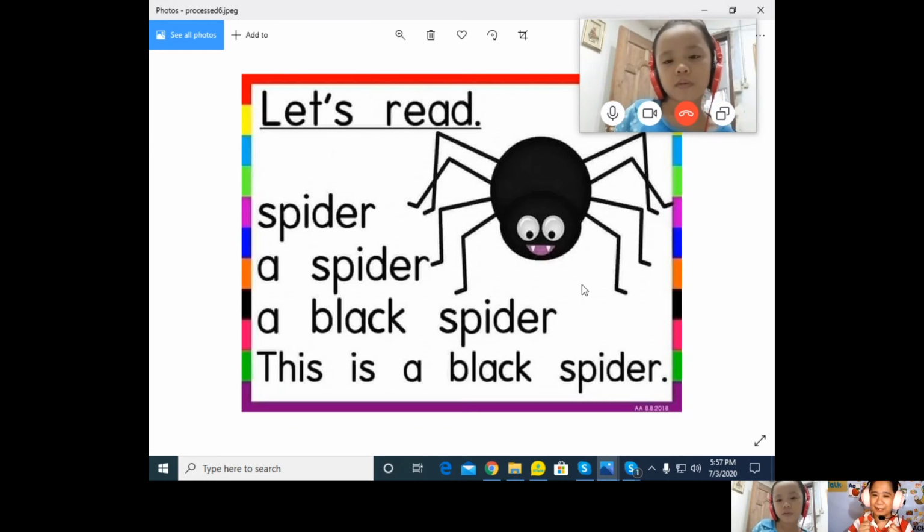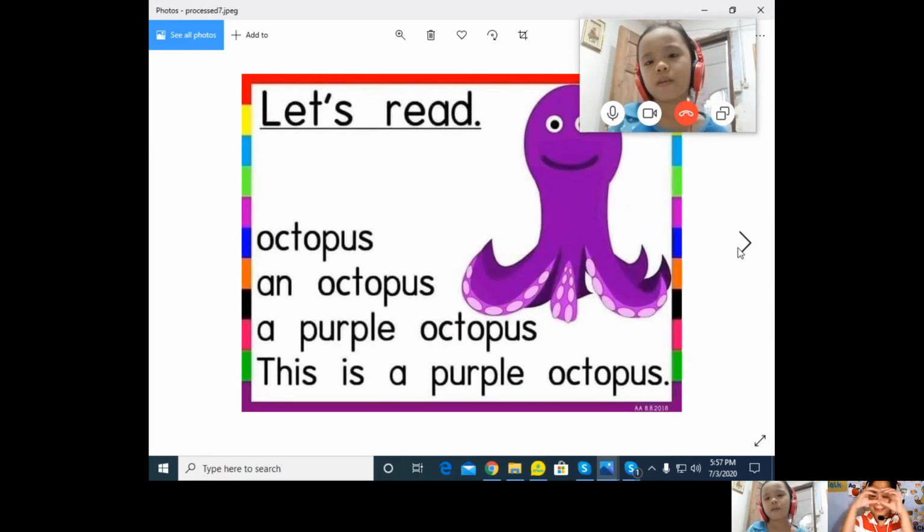Okay, very good. Good job. Let's go to the next page. Please look at the picture. What can you see in the picture? Wow! Purple octopus! You already know that's my third favorite color, right? Yes. Can you please read? Octopus. An octopus. A purple octopus. This is a purple octopus. Very good. What is the color of the octopus? Purple.